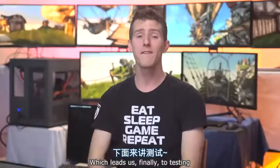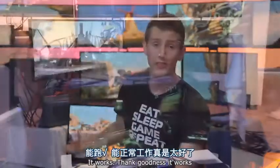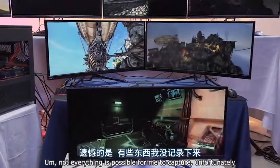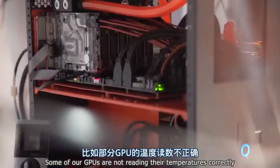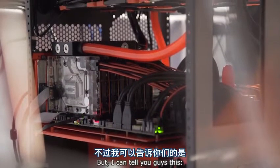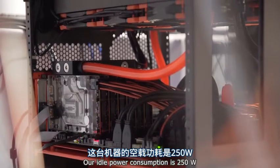Which leads us finally to testing. It works. Thank goodness it works. Not everything is possible for me to capture, unfortunately. Some of our GPUs are not reading their temperatures correctly. There are some quirks. But I can tell you guys this, our idle power consumption is 250 watts.